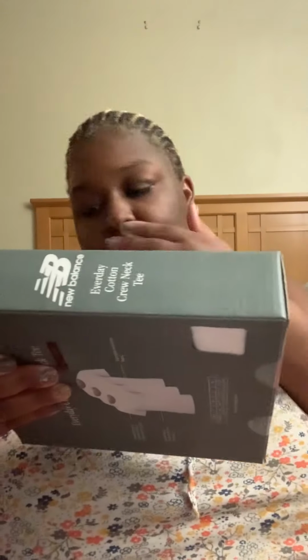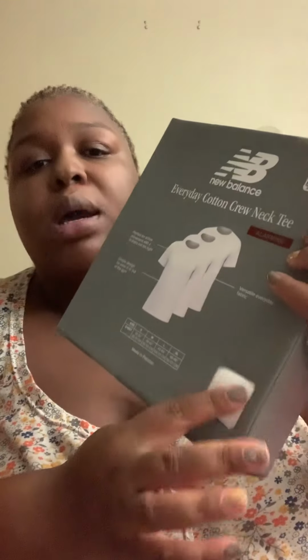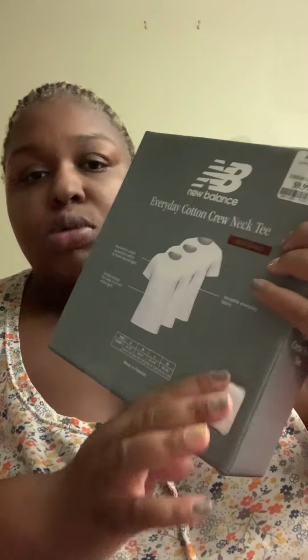I picked up some undershirts for him in a size large, and this is a 3-pack. This is their New Balance Everyday Cotton Crew Tees, and this is their Performance Light Lifestyle fabric, comfortable and durable and tag free, because he be complaining that the tags be itching him. And it feels so soft. It has this little pocket where you can feel the actual cotton, and it feels really, really soft.